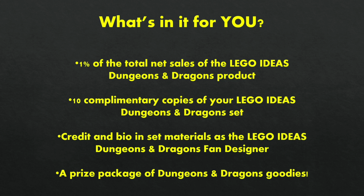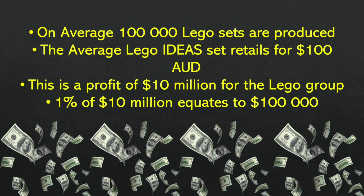But I'm sure what you're all interested in is that 1% of total net sales. And whilst that is not official information readily available to the public, I have kind of broken it down. On average, 100,000 sets are produced for a particular set. Now, the average LEGO Ideas set retails for 100 Australian dollars. That would be revenue of 10 million for the LEGO group, and 1% of that 10 million would equate to $100,000 in your pocket. So I would say that's a pretty bloody good incentive. If you made this set, you could be looking at getting $100,000 in your pocket.